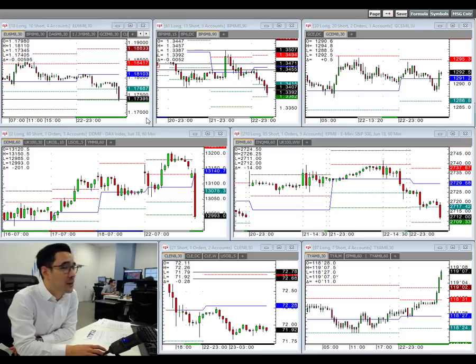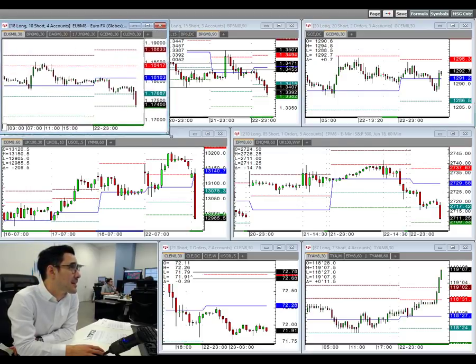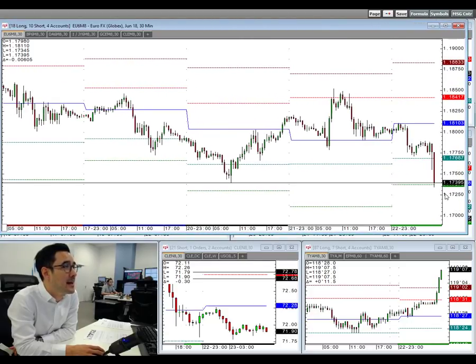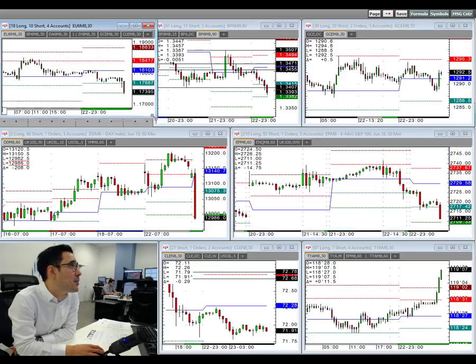Just a quick look. We've just had the flash May German manufacturing PMI. It just came in also a little bit weaker than expected, so it's helping this negativity in the euro-dollar pair. We've just had a brief test on the weekly low that was printed on Monday, and this lines up with around that S2 level, which is just holding some of this downside, at least for the moment.